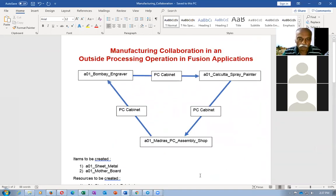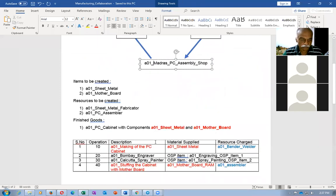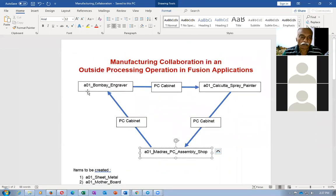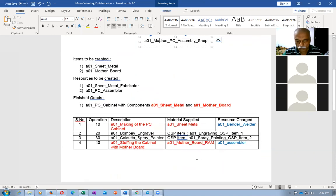So I'm going to have one PC assembly shop in Madras, and I'm going to manufacture the PC cabinet. Here, I'm going to have four operations. These are the four operations which I'm planning to do. I will shift it to an engraver in Bombay, and he will be engraving the nameplate details of the company I will buy. Then he will shift it to the Kolkata spray painter. The spray painter will perform the spray painting and then send it back to Madras. And there, I will finally make the 40th operation: stuffing the cabinet with the motherboard and the RAM. So it's a four-step process.